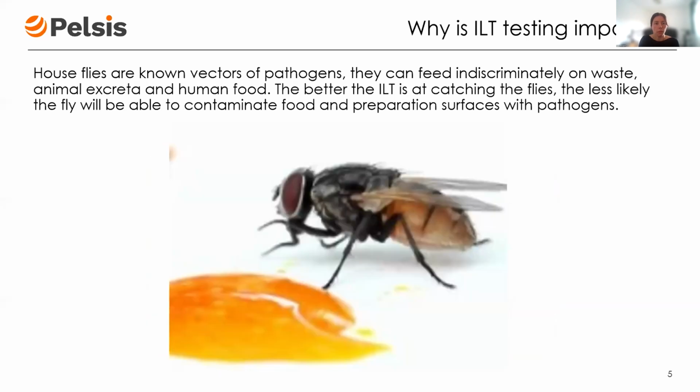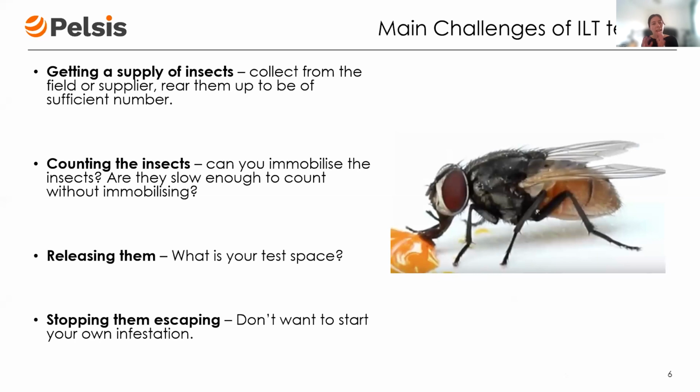Oh, wrong way. Okay, so that's the reason why we're testing all the fly killers, and a little bit about why we spend so much time dedicated to actually testing this unit against this unit. We want to understand them better, and it's all to make sure that we're preventing public health issues with the flies.